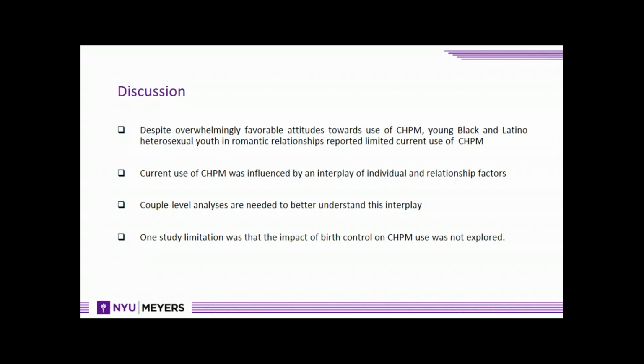So our findings suggest that there's overwhelmingly favorable attitudes towards use of combination HIV prevention methods. However, young Black and Latino heterosexual youth in romantic relationships reported limited current use of these combination prevention methods. Our findings suggest that current use of combination HIV prevention methods was influenced by an interplay of individual and relationship factors. And I think that's really important, right? Because oftentimes in research, we do an either or. But this suggests that's not either or. It's not just individual factors. It's not just relationship factors, but it's both of them. And both of these factors need to be considered as we talk about youth and think about their use of different prevention methods.